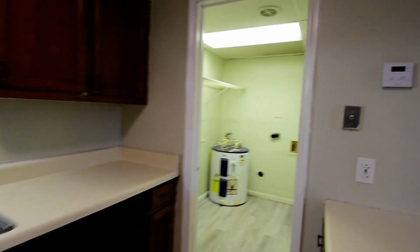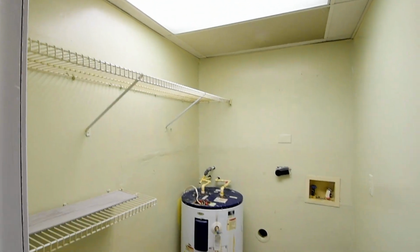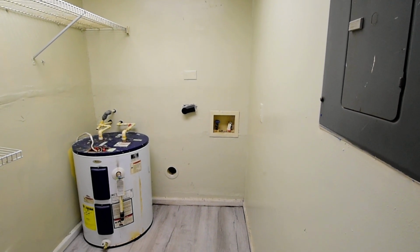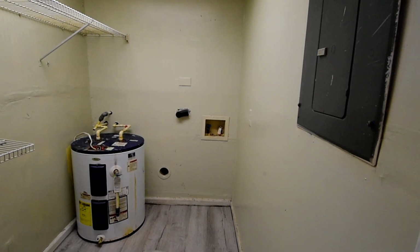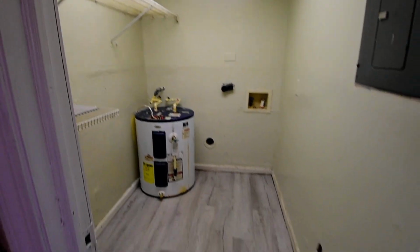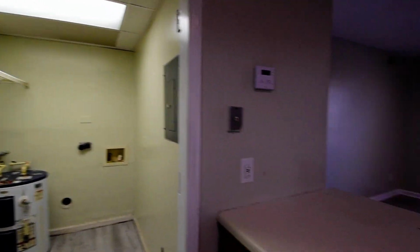And you can also see down this way you have your full-size laundry room. So you have space for a washer and dryer in there. It looks like it's configured for a stackable unit, but you may be able to put side by side in there if you arrange them differently, just depending on how long your hoses and cords and all those things are. But you do have some additional shelving and some good space in there also.